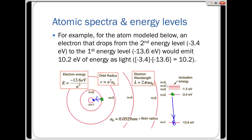And so we can figure out how much energy it would release by looking at our values here. In this case, it starts off with negative 3.4 electron volts of energy in the second energy level, and it falls to the first energy level, which is negative 13.6 electron volts.